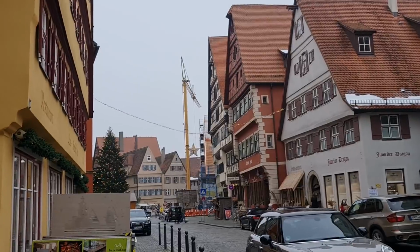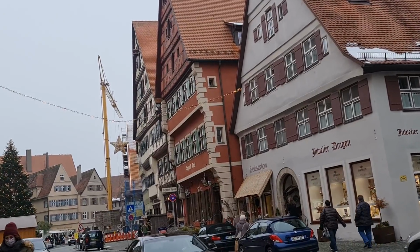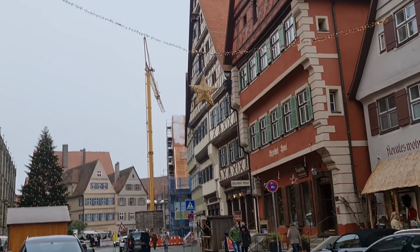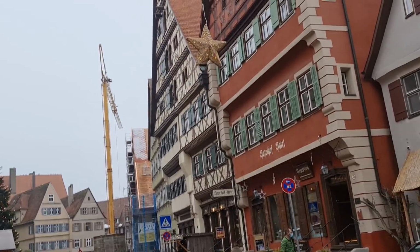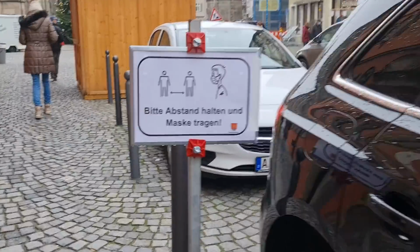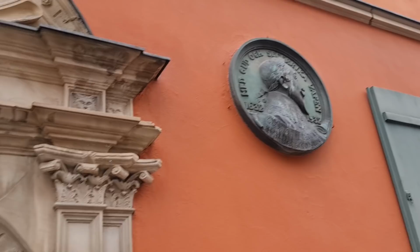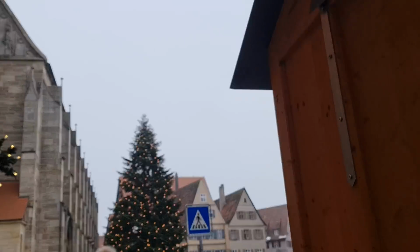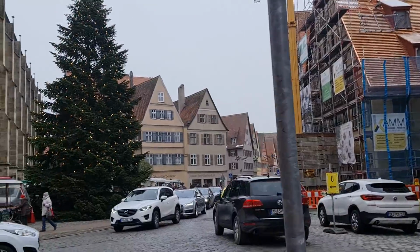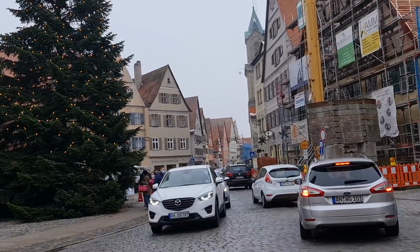So this video, as you can tell by now, is some kind of a mixture of a report on the current situation and how it looks in a small town that would probably normally now be very, very busy and very crowded with tourists. Now we're getting into the area of the Christmas market. Here the sign says keep your distance and wear a mask. Well, that's what I'm doing. And there you have it. Nicely decorated stores, and there is even a Glühwein booth outside. What a wonderful little square.